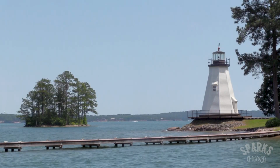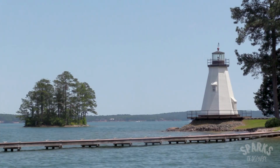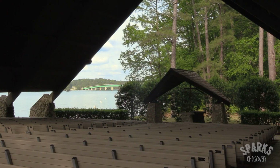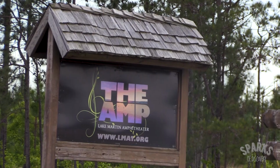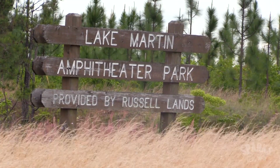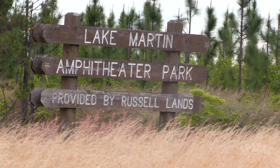In addition to the iconic lighthouse and Little White Chapel, another unique venue is the Church in the Pines, which is home to church services throughout the year, as well as being a beautiful wedding venue. Also nearby is the Lake Martin Amphitheater, which hosts concerts and a huge fireworks display every 4th of July.